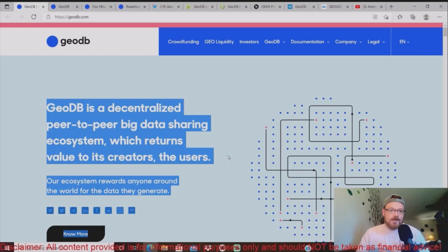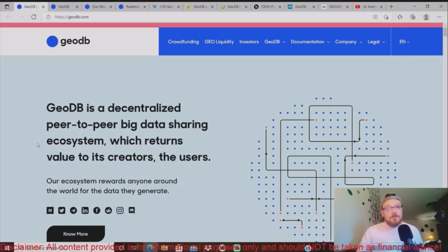Take a look at this right here, which says that GeoDB is a decentralized peer-to-peer big data sharing ecosystem which returns value to its creators, the users, you guys, me included. So anytime you use an app, anytime you visit websites, most likely these companies are collecting our data and they are selling it for a profit. Guys, we should have a stake in some of that, as that is our property, as GeoDB explains here.